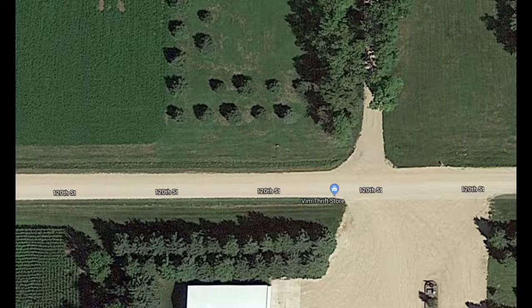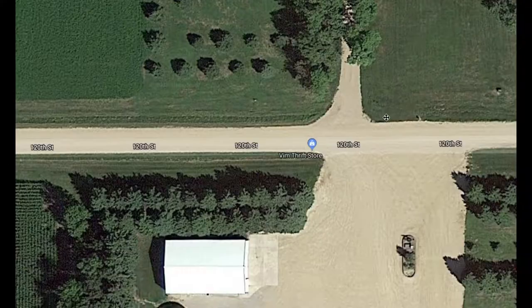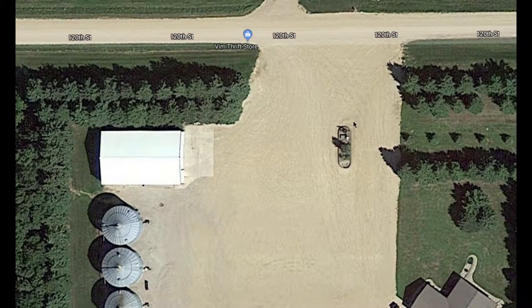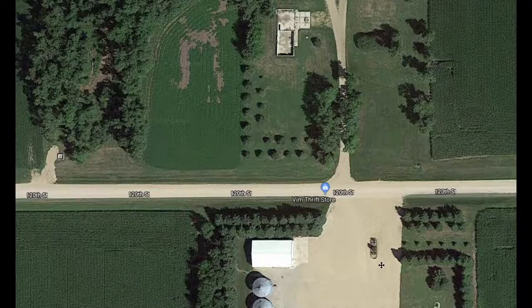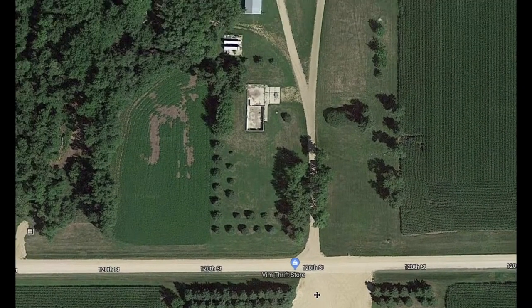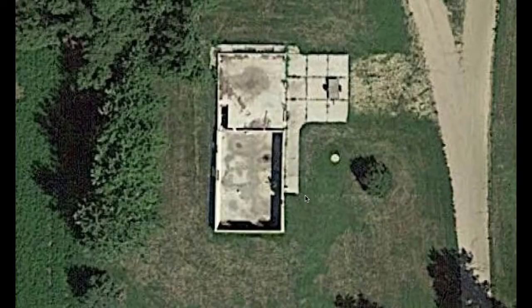Whoa! Pixel wizard. What the? That is not a thrift store. Oh my god. If you go there, you will die. What is this? Is this the thrift store? No!